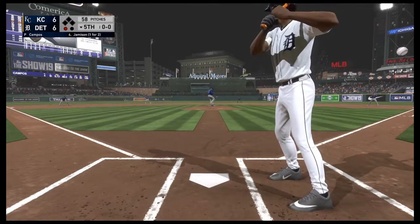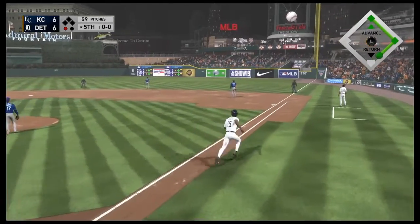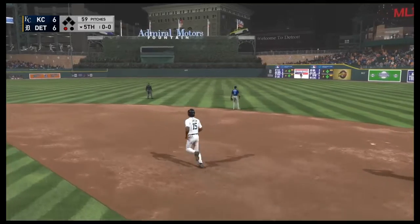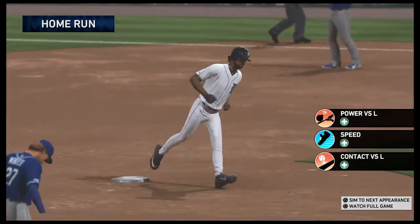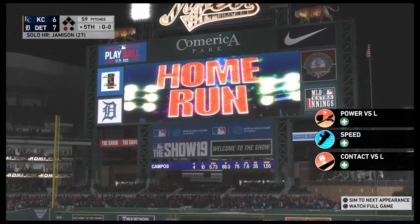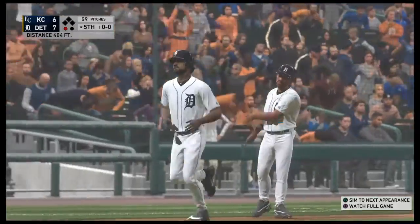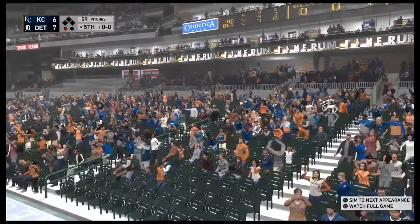Here comes the first pitch. Is swung on and driven out to right center field. A ball that's well hit. So they're going back to the track. Gone! Solo shot to right center. His second of the game as they move out in front 7-6.